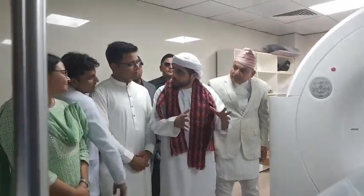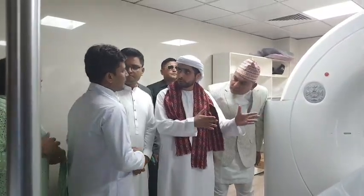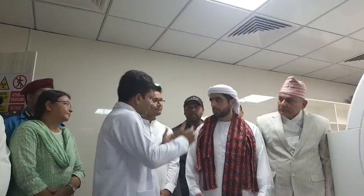So how long does the procedure take for a patient to prepare? There are two kinds of procedure. One is CT, which will take only 1 to 2 minutes. And the other is PET CT, which is said to be the best imaging modality for cancer. It takes around 10 to 15 minutes total time for the whole body, and you can see where the tumors are.